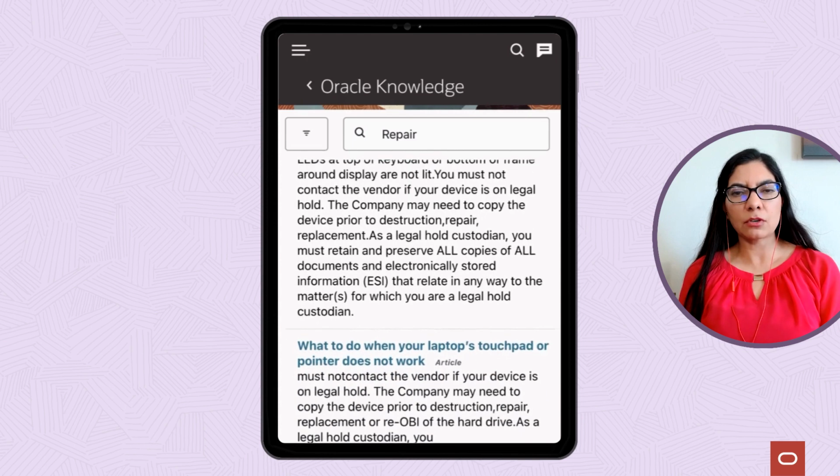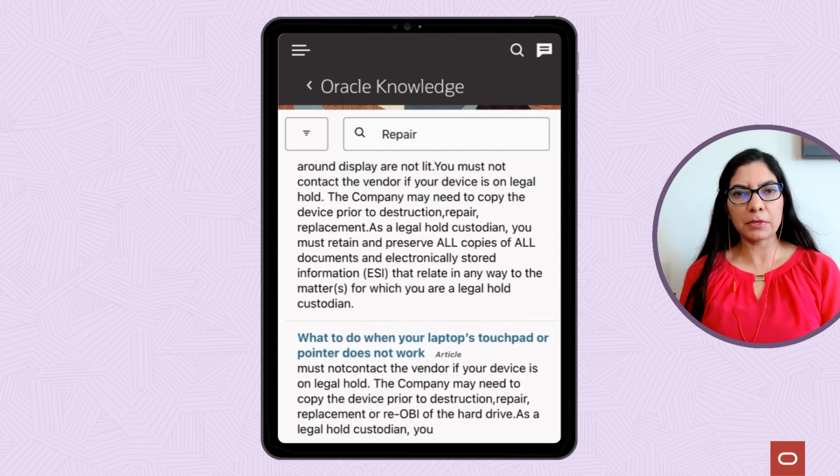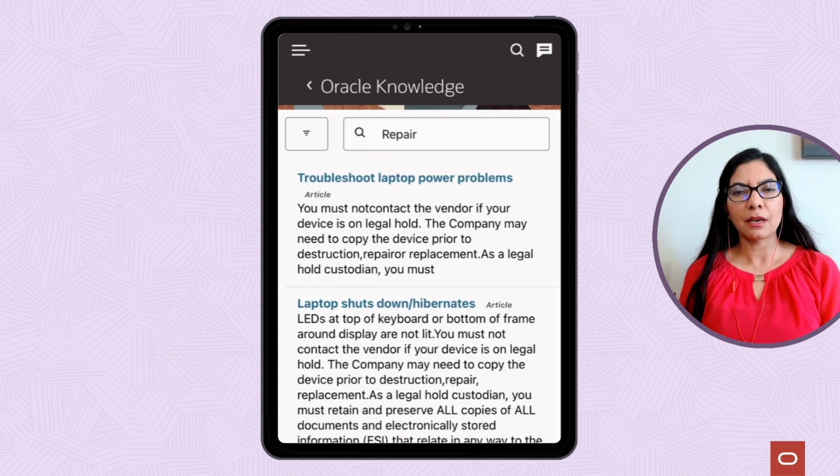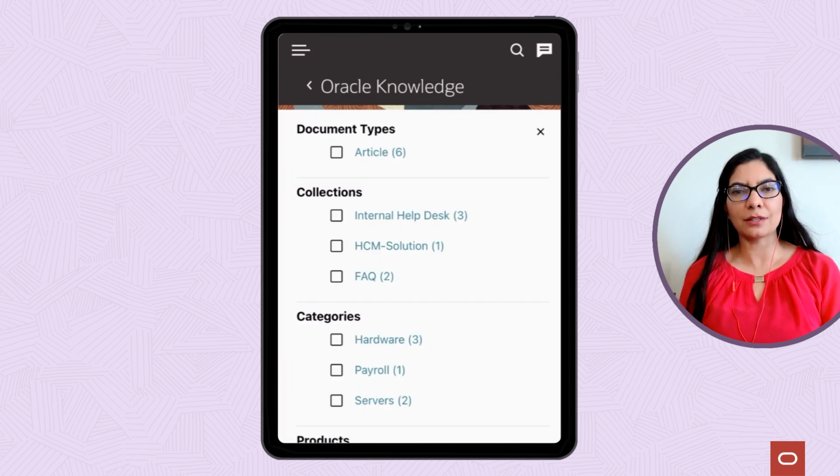Notice the knowledge tab is automatically displaying the relevant documents based on the work order type, so the technician doesn't have to look for them. However, typing keywords would bring up the relevant articles, help files, and troubleshooting videos as well. They can also filter the contents of these search results.